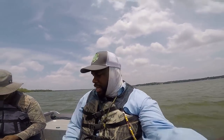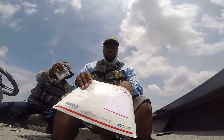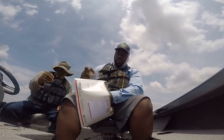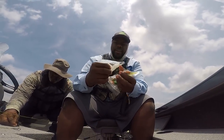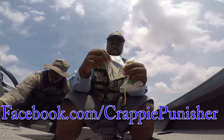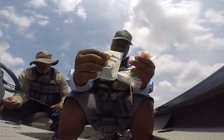Hey, one more quick thing. The mad scientist, Billy Morgan, AKA Crappie Punisher. Let me go through this stuff real quick that Billy sent to me. Thanks, Billy. I love new colors. Here's one. It's like milk. These are some very durable baits.